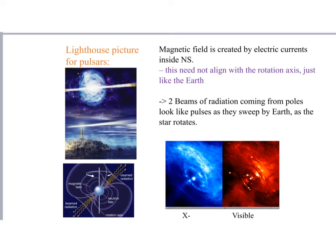And here's an analogy that hopefully will help you understand better what's happening with these pulses, where they're coming from. The neutron stars spin rapidly when they're born, and their strong magnetic fields can direct beams of radiation that sweep through space as the neutron star spins, rotating around its axis. And it's quite interesting to realize that the axis of rotation does not align with the axis of the magnetic field.